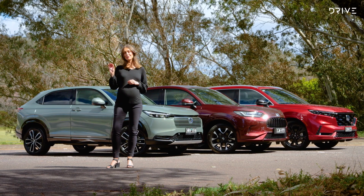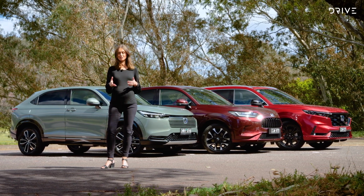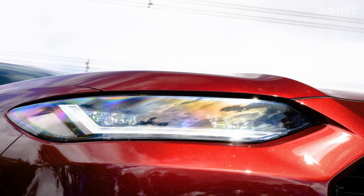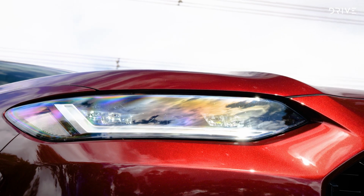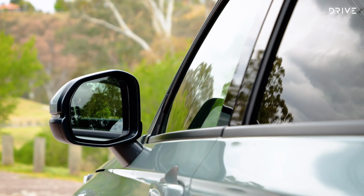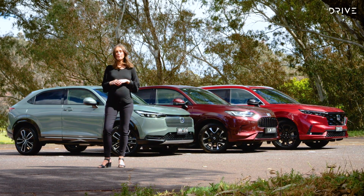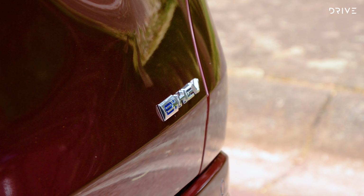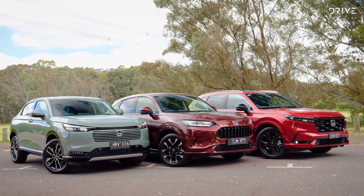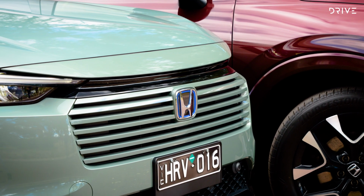Now, as we know, purchase price isn't everything, although it is important, and you want to know your ownership costs going in. So the good news is that no matter which Honda SUV you choose, you're going to have very similar servicing costs, and that's because Honda has capped the price of the first 5 service visits at $199 per visit. Intervals are set every 12 months or 10,000 kilometers, but that's the most you're going to pay. So that's whether you buy hybrid or petrol, whether you buy CRV, HRV, ZRV, it's all the same. And Honda offers a 5-year unlimited kilometer warranty on all its new cars.